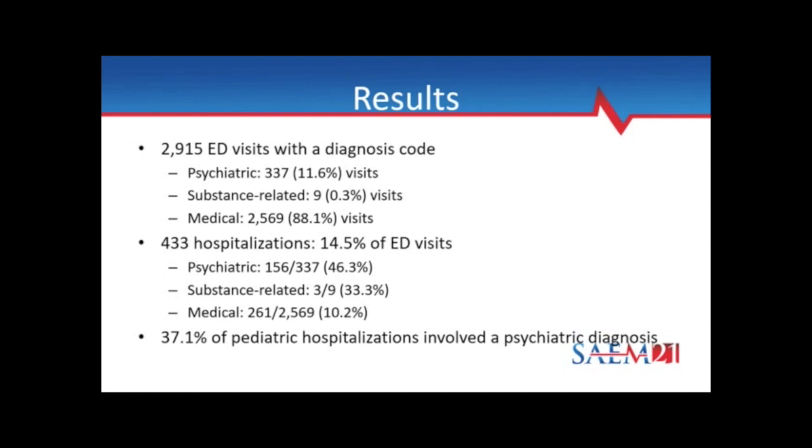433 ED visits resulted in hospitalization, or 14.5% of ED visits. Of these, 46.3% of psychiatric ED visits resulted in hospitalization, one-third of substance-related ED visits resulted in hospitalization, and just 10% of medical-related ED visits resulted in hospitalization. Overall, 37% of pediatric hospitalizations involved a psychiatric diagnosis.